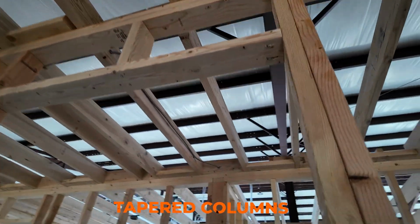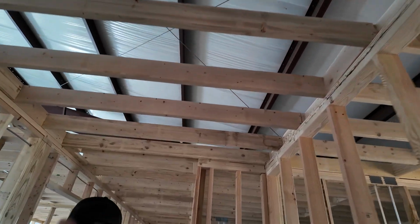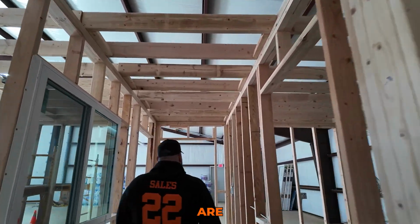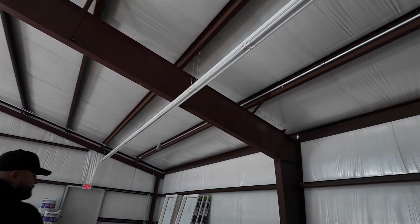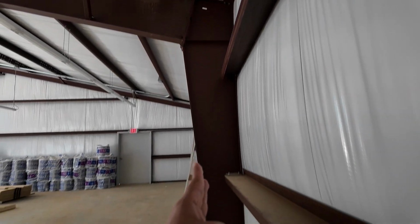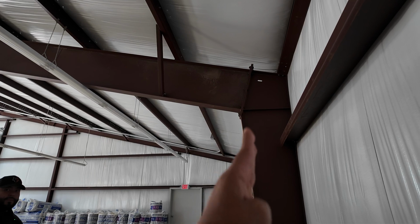These are tapered. Yeah. So typically tapered columns, what tapered means, it basically has an angle. Tapered columns are typically a little bit more on the cost-effective side compared to the flush columns. We do ask, you know, which one do you prefer? So you can see here, a tapered column basically comes at an angle. Yeah. And flush would have been just a flush.